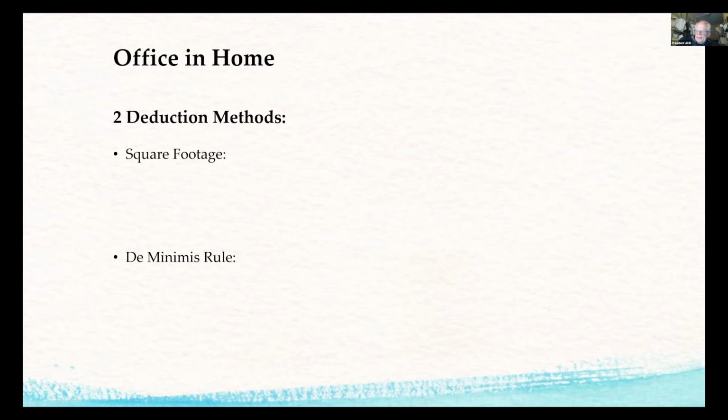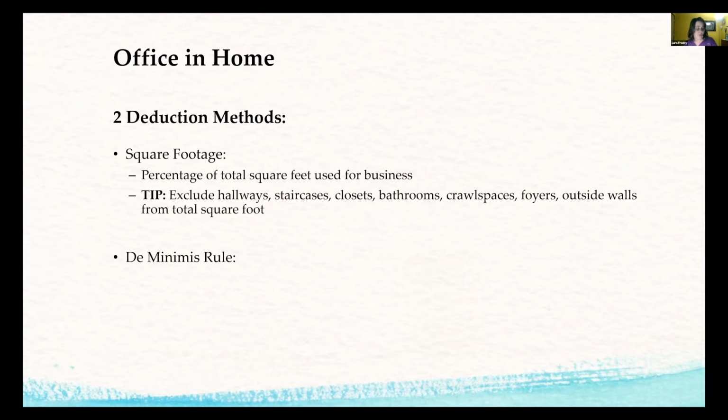Now, the two ways to deduct an office in the home are square footage based, as I've mentioned. You take the percentage of the square feet divided by the total square foot of the space. Now, here's something very important that a lot of people haven't heard. You can exclude hallways, staircases, closets, bathrooms, crawl spaces, foyers, outside walls from the total square foot of your house. That reduces the denominator so that your percentage is greater. So you want to add those things up and subtract them from the total square foot.